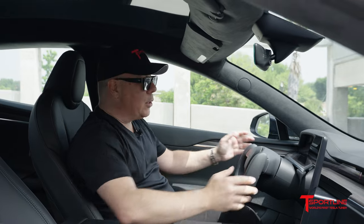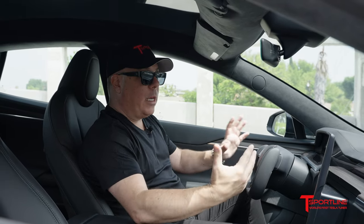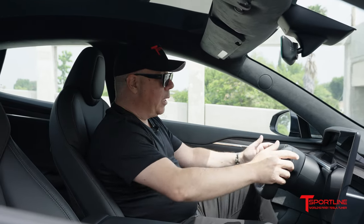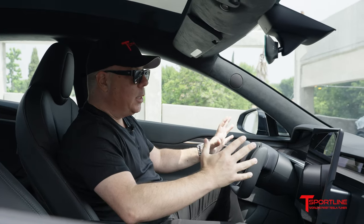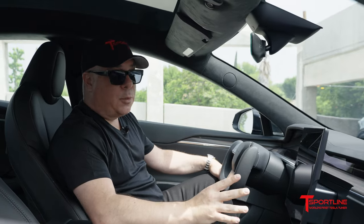I am a Model S owner. This is not my car. I think this is pretty cool. I mean, it's so much more like as if I'm a pilot, right? Because I've got my yoke steering wheel and now the screen is all in my zone. Very interesting. Might need some getting used to, but I think it's pretty cool.